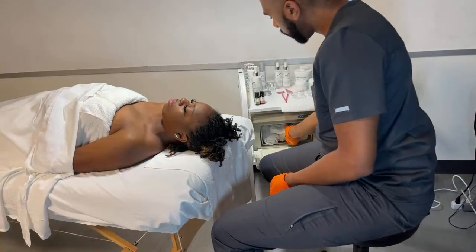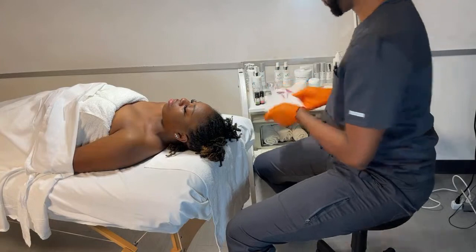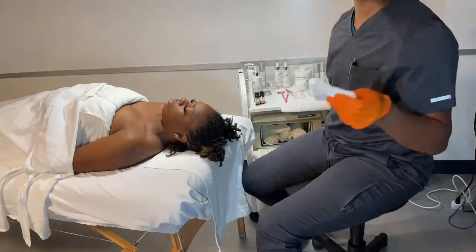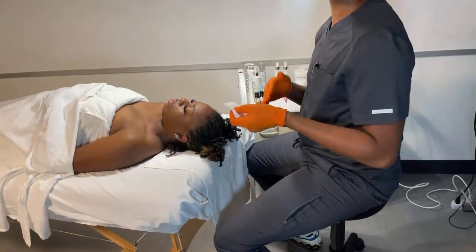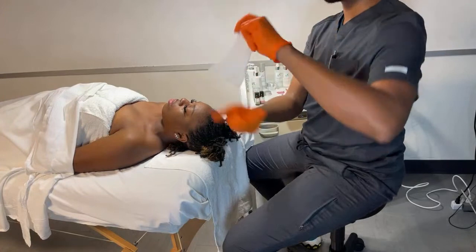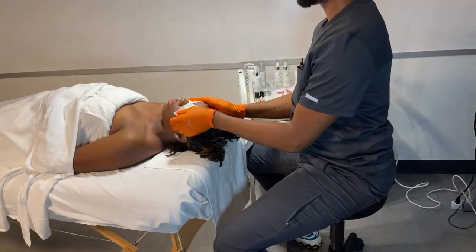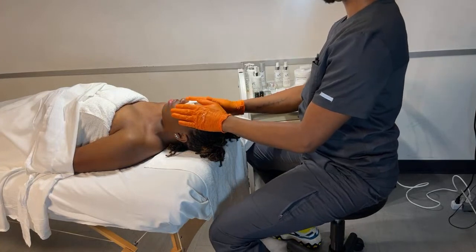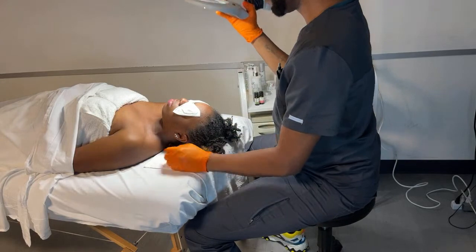And I'm going to first take a 4x4, pre-moistened. One of the other things that I see is people applying these 4x4s dry to the skin. It does not hold to the skin, and it will more than likely fall if you don't pre-moisten it. So you want to wet it first, stretch it, and then twist it. Place it on the skin. So you're going to see a bright light come into plain view.